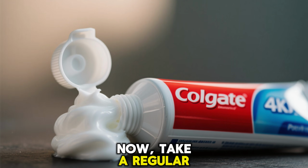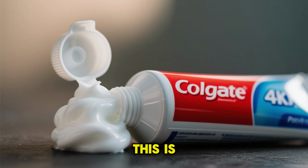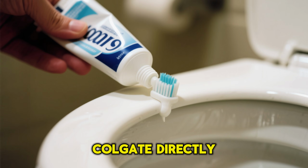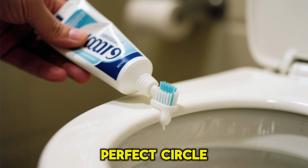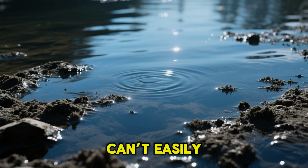Now, take a regular tube of Colgate white paste, works best, and don't be shy with it. This is not the time to save toothpaste. Squeeze a thick line of Colgate directly under the rim, slowly moving around the entire bowl like you're drawing a perfect circle. And as you're doing this, remember, the worst dirt hides where you can't easily see it.